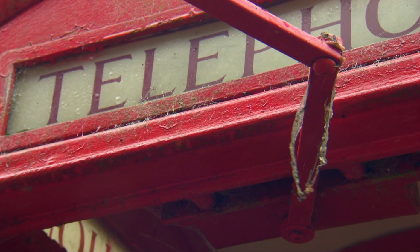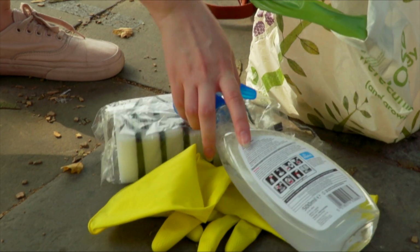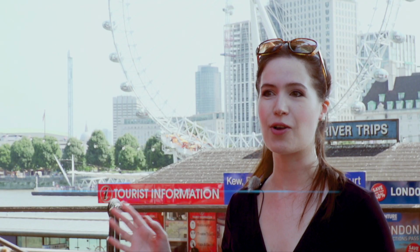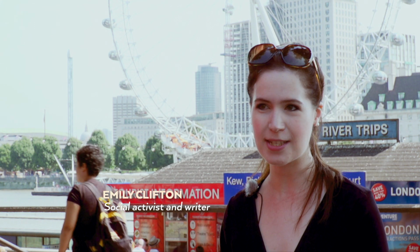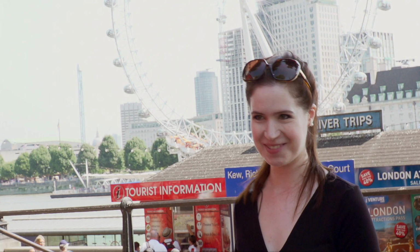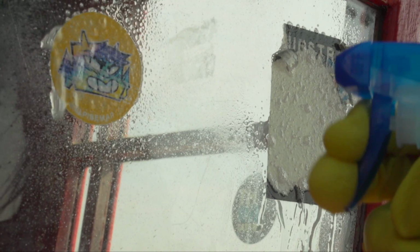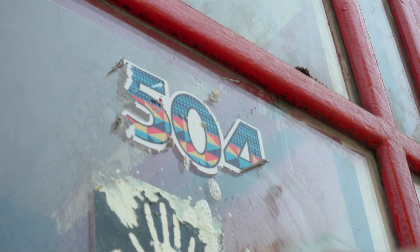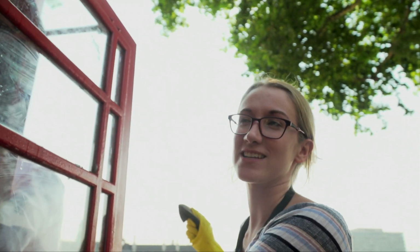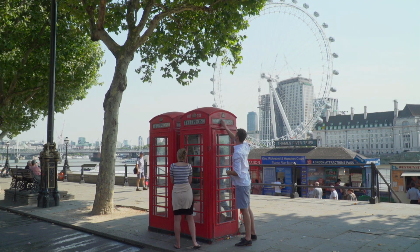Even though a lot of these phone boxes aren't in the best of shape now, there's a group of Londoners who still take pride in them and the postcard image they portray. I think just because phone boxes are British icons, for them to look scruffy in the photos that are going all back around the world with tourists after their holiday, I didn't like that idea. So I thought, why not clean them up? It's only polite. Seeing one in a completely sorry state was almost like seeing an elderly relative in distress or something. We like to help Emily because I think we think it's a worthy cause and we're loyal friends. It looks nice that they're all scrubbed up.